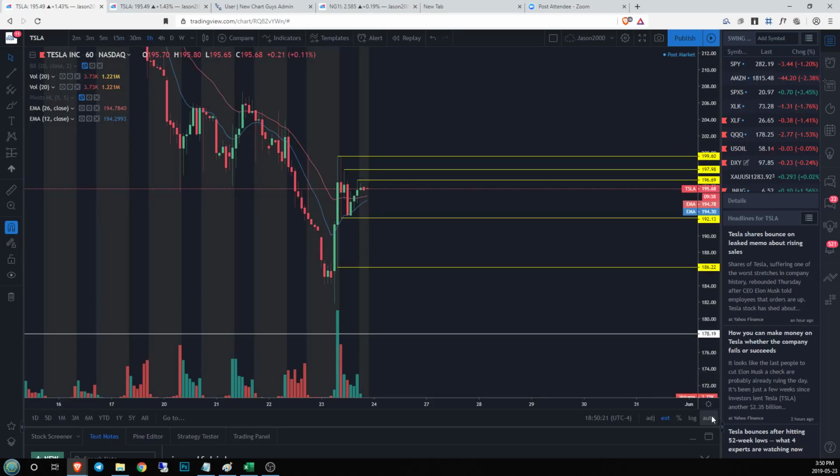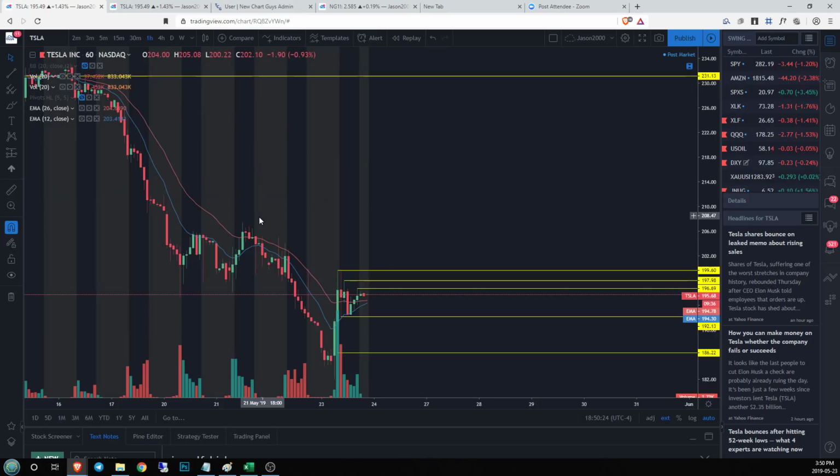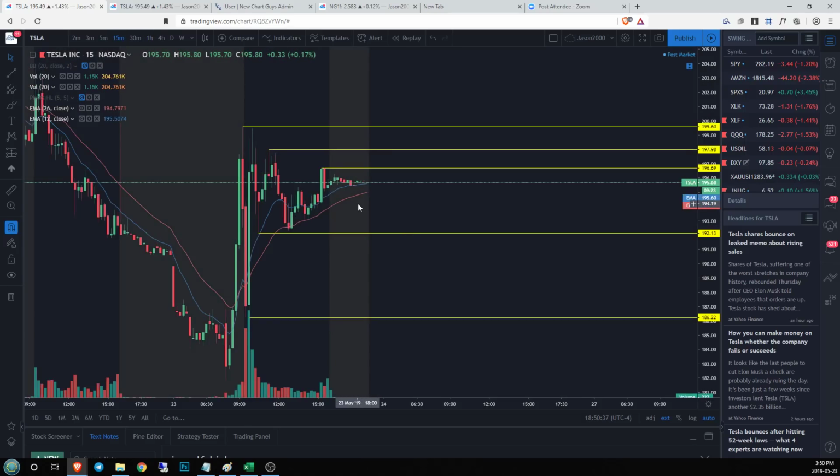The other option: we break our EQ to the upside, in which case we go to our hourly time frame and try to find some sort of resistance, and I don't really see too much of anything until we get over here with our high of 207.40. So, good potential setup here on the 15-minute time frame. Watch that going into tomorrow. If it sets up and executes nicely, I'll do another wrap-up video, and we'll take it from there.